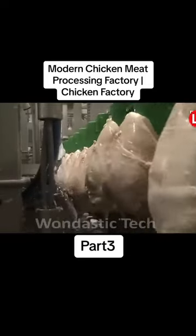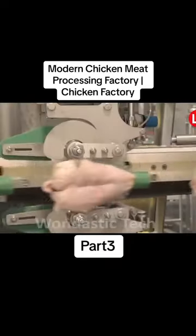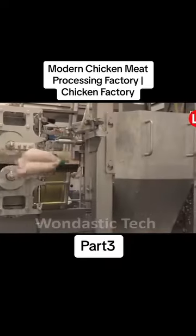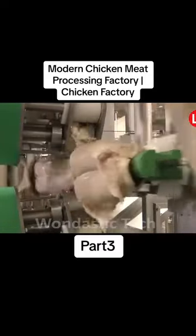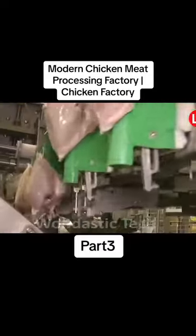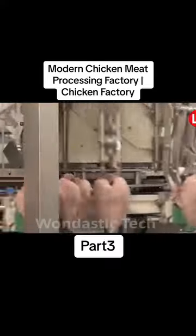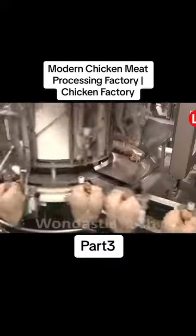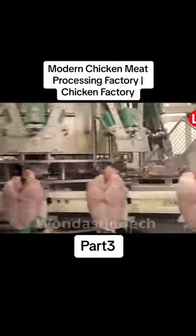The skin of the chicken breast is loosened through this automatic tool. The 2 sides of the skin are then cut with small round scissors, which allow the next machine to easily remove the skin from the chicken body. The chicken breast and leg parts are arranged in line through the final inspection machine.